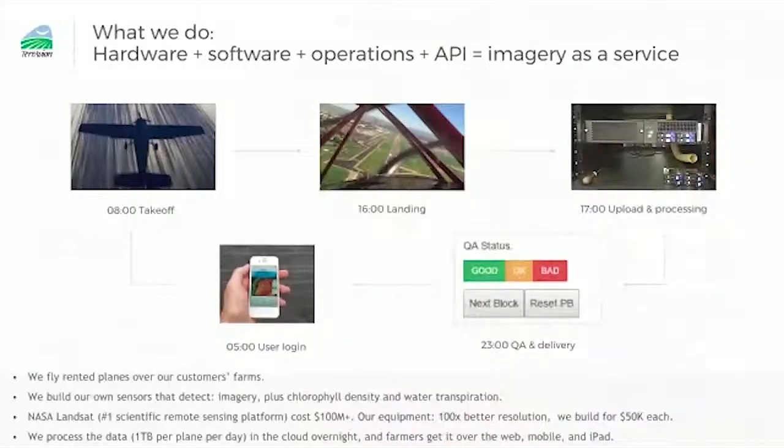The other thing I took away is that drones are actually not economical, and I'll touch more on that. So we used a manned aircraft-based solution, because it's at least a factor of 10 cheaper on a per acre basis than drones.